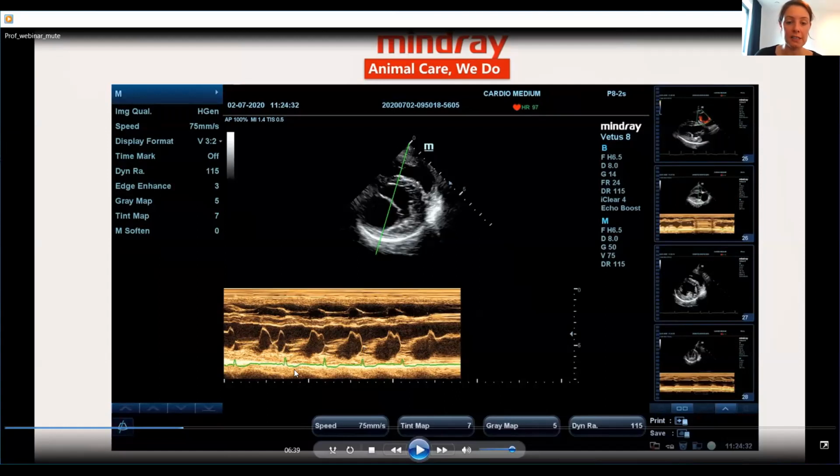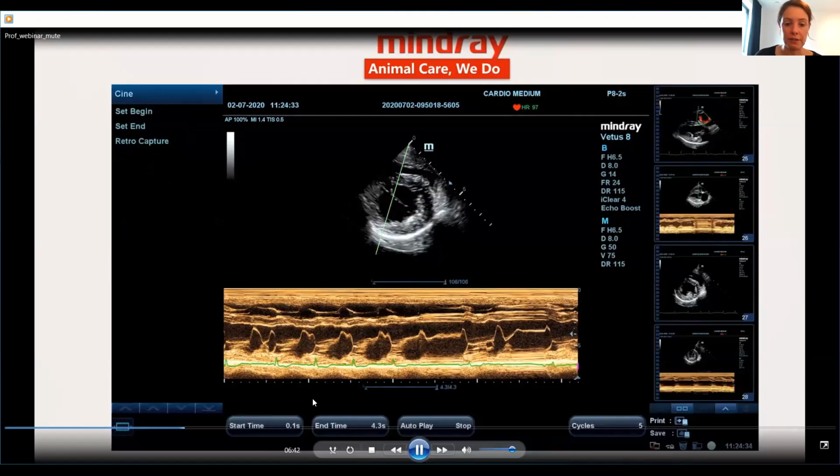When your cardiac cycle is shorter, like here and here, the two peaks will be closer together, like here. And when the cardiac cycle is long, this dog has a respiratory sinus arrhythmia, the two peaks are actually more separated. You see here they are very separated. Okay. Good.